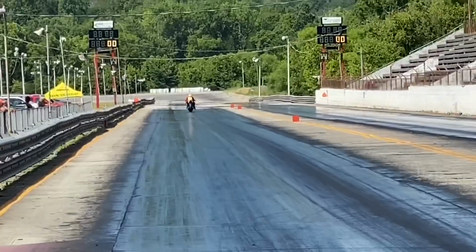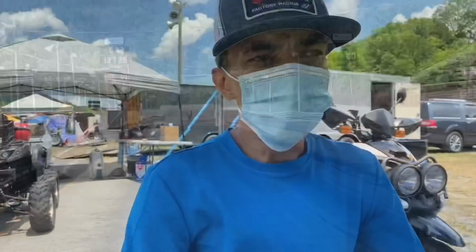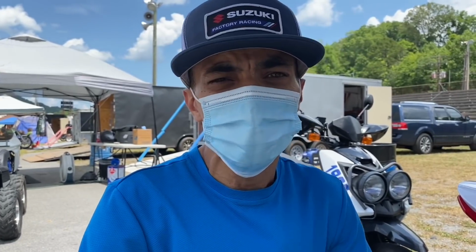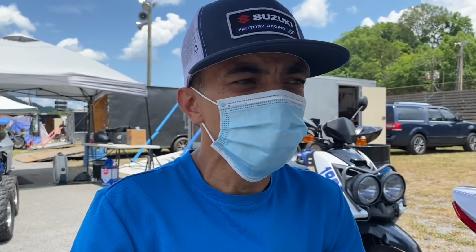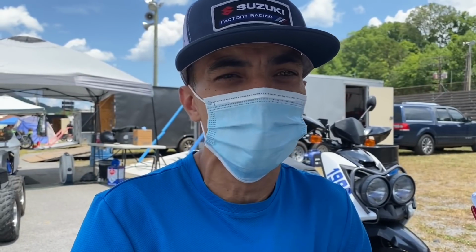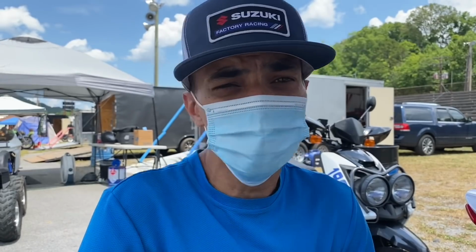This powerful machine wants to wheelie at the top of every gear. So basically, it's a handful. It takes a lot of practice, a lot of muscle memory. You have to ride the bike consistently to understand what the bike likes as far as the clutch and where it likes to leave that.